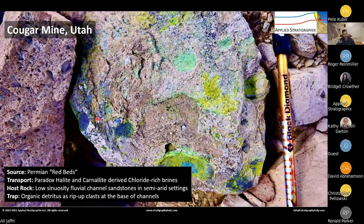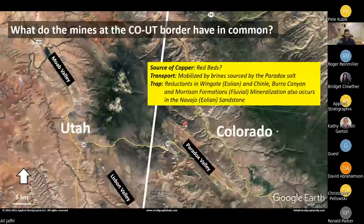Here's another one. This isn't quite a copper mine. It's actually a uranium mine, but copper is a secondary commodity. So the light blue you're seeing is chrysocolla. Then the dark blue is azurite. There's a little bit of malachite in here too. Same sort of trapping mechanism in the sense that you've got reductants in the form of organic clasts right at the base of the channel, but it's a different formation. So still fluvial. This time it's not quite humid. It's not quite as sinuous. Very different, slightly different depositional system. And this time it's on the Morrison Formation, not the Chinle.